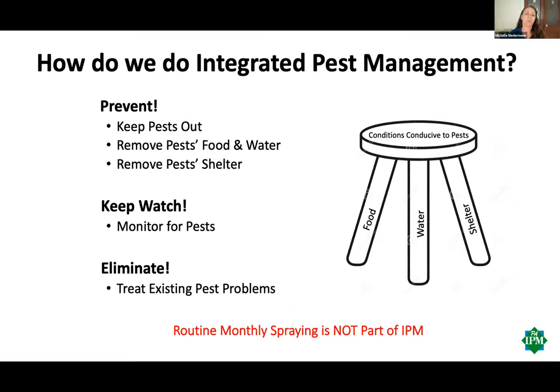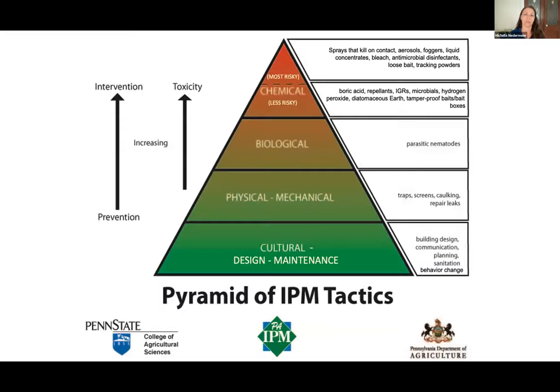Okay. Keep in mind that routine monthly spraying is not part of an IPM program. You're not actually solving the problem. You're just harvesting the pest on a monthly basis. So if you're not getting rid of the food or the water or shelter and you're just spraying a pesticide, you're not actually solving the problem. So we want to focus on IPM today.